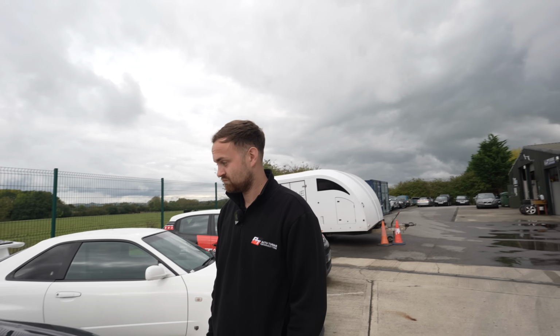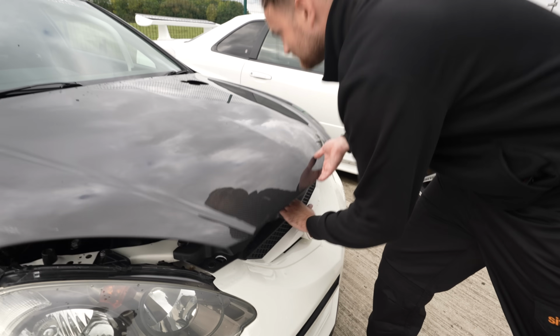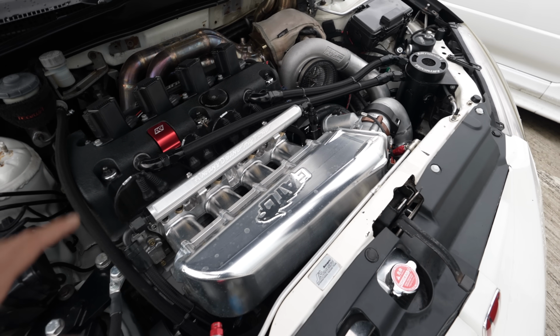Right, Josh, so we have the mighty Integra here. Looking pretty cool, to tell the truth. Not looking sorry for itself. No, it's chilling. And most importantly, still with the massive power plant inside. I say the massive, the little power plant inside it. Still alive. Still alive. K20. We haven't gone K24 with all the goodies here.